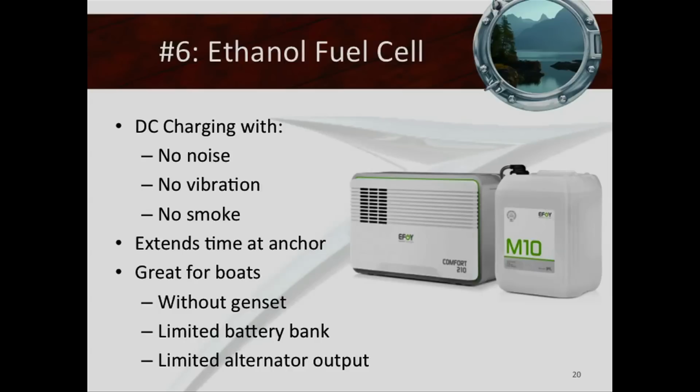But if you don't have a need for AC and you don't really have a need for a DC generator, which there is validity to that, then boats that have a limited battery bank, you can't increase the size, or you have a limited alternator, or you don't like moving with your boat and you like staying put, an EFOI might be a good idea to put on your boat. It's pricey, it's not cheap, but for me and what I recommend to clients, it's not the first step that you do for power, it's kind of the last step.